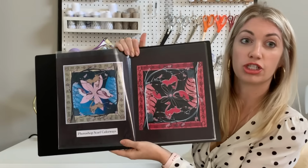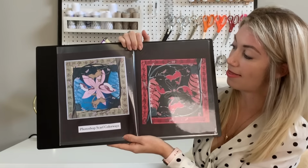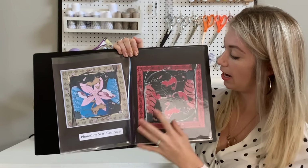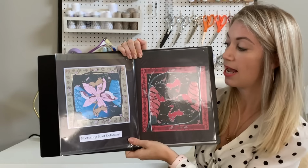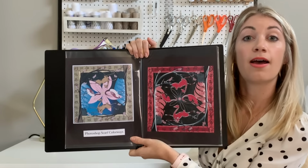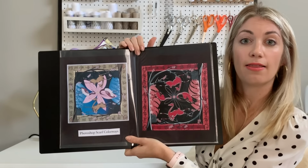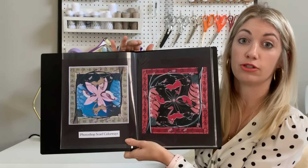On the next page, I showed 2 colorways of that CAD scarf that I worked on. So one that's more colorful and lively, and one that was a bit more moody and bold. And again, I included this because this was using my Photoshop skills, and it was really important to show the interviewers how well I knew how to use Photoshop.